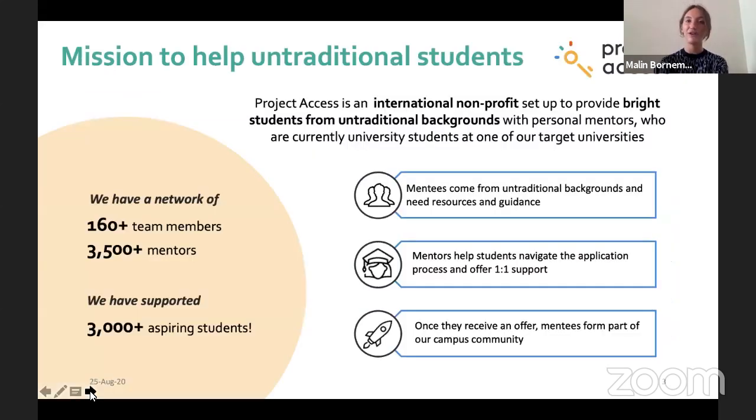For everyone who's not familiar with Project Access, we are a non-profit that is based all over the world with, at the moment, more than 160 team members from all over the world studying and working together to tackle inequalities in the higher education scheme.